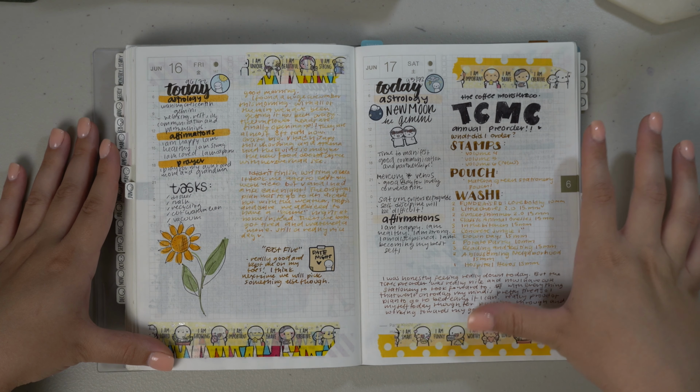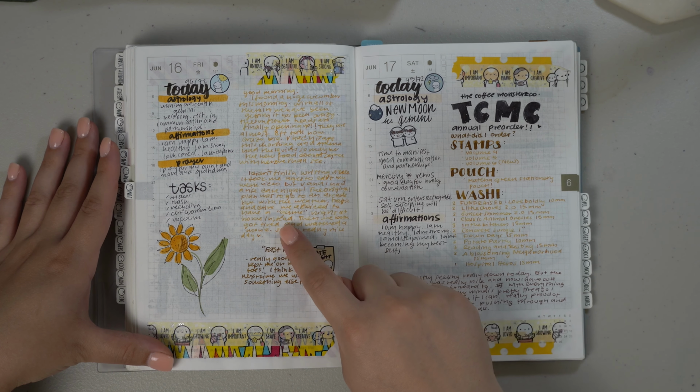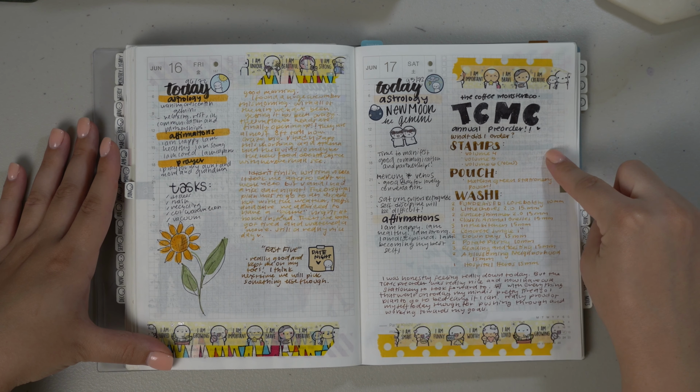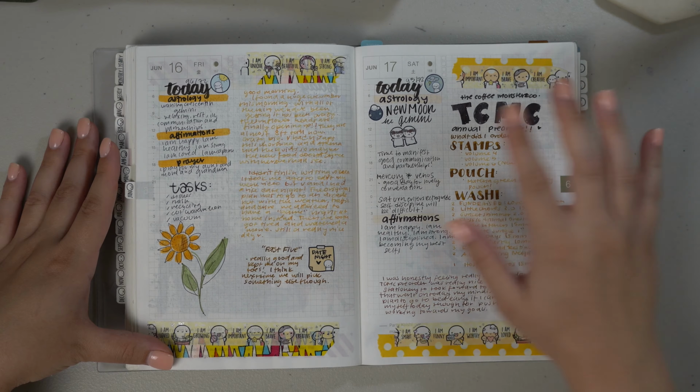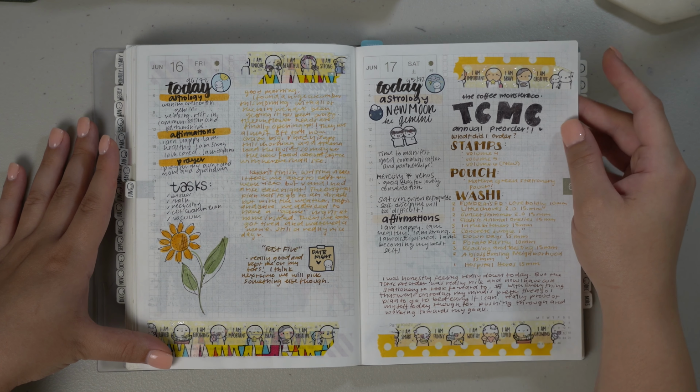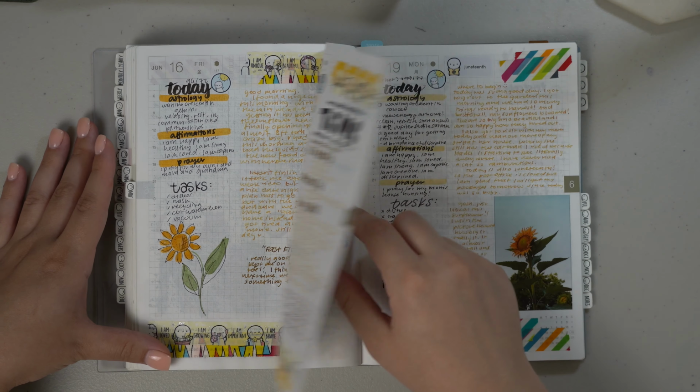This was when I started using more fountain pens again, and then this was the TCMC annual pre-order for her washi tapes. This is everything that I got. Do not judge me. I love her store, and I have been a huge fan for a very long time.